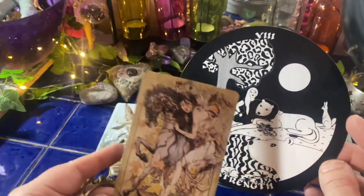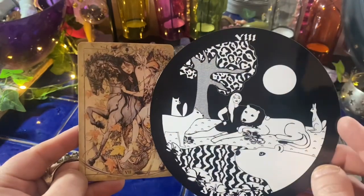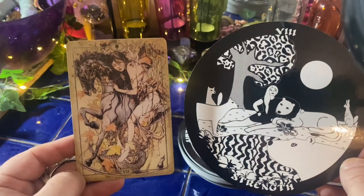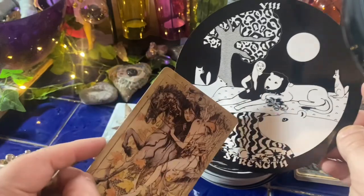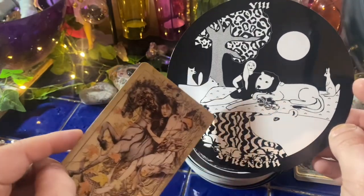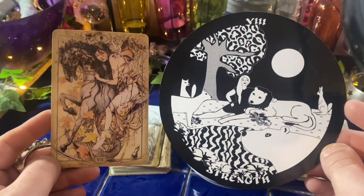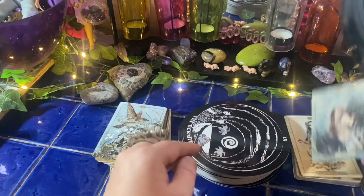But I love that imagery of strength with the woman with the lion, and then a woman with a horse. I love that. You've got the patterns here of snake skin, almost looking like the patterns down here. In fact, there are so many animals in that card. Look at that. Do we have hidden animals in these?